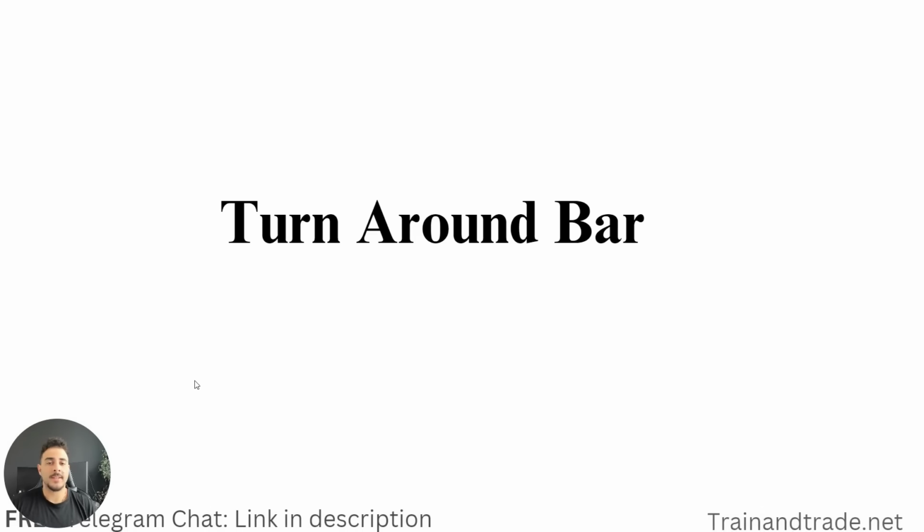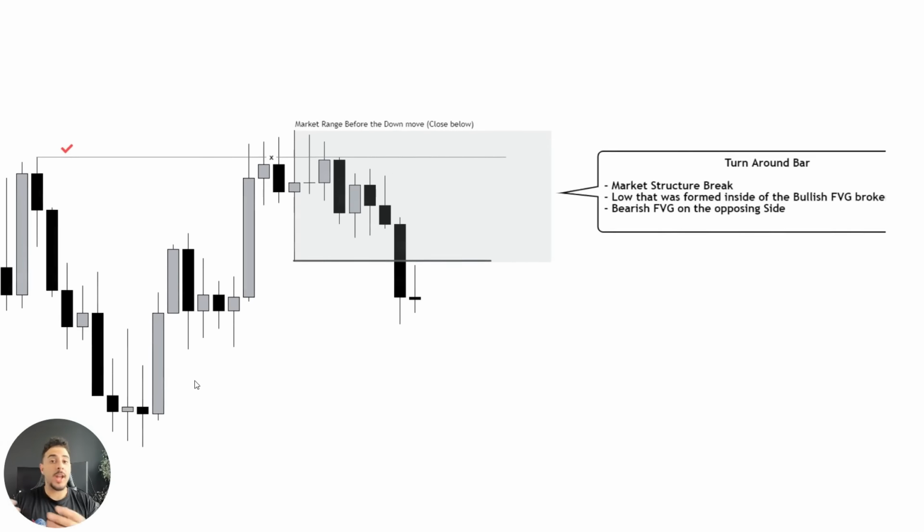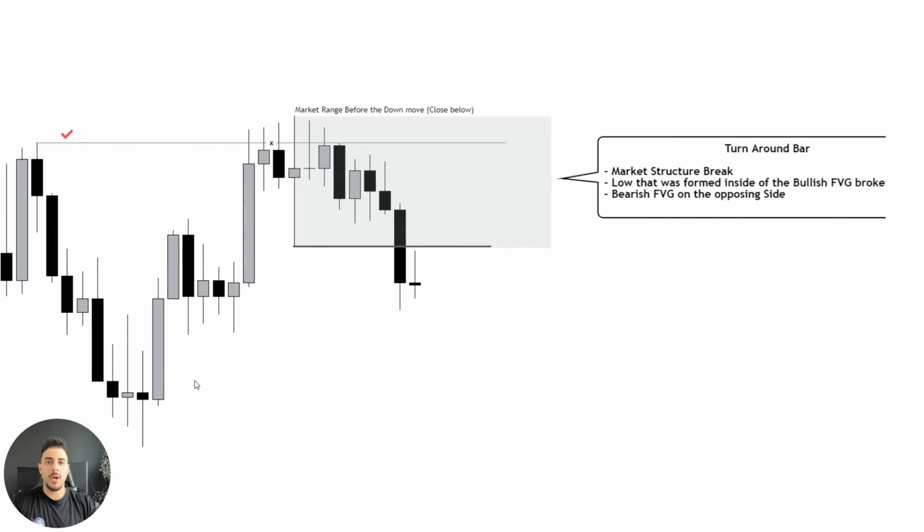So let's go ahead and get into the first one. The first one I'm going to talk about is the turnaround bar. It's very important that I preface this. I think it's important whenever someone's learning that they attach specific terminology to concepts because it helps the brain learn and remember these types of concepts. And again, if you have the PDF slides to this, you're able to print them out or download it as a PDF and have it next to you during your trading session if you enjoy the concepts, if you enjoy the setups. So let's get into it.